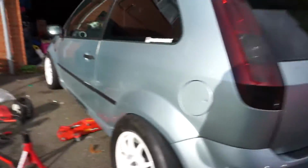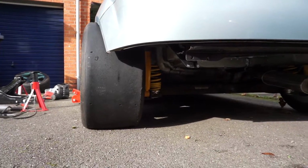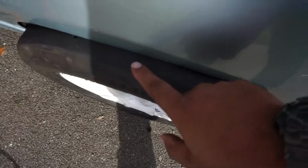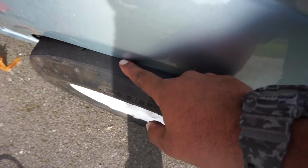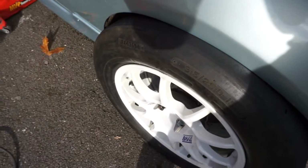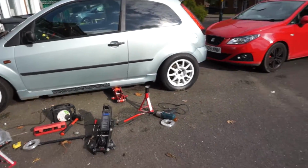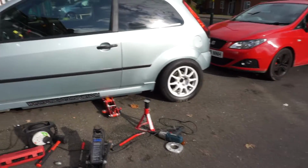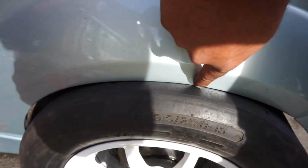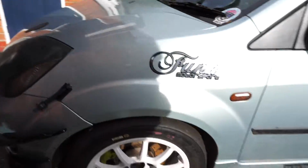Oh, look at that meat. Fucking hell. So yeah, obviously with that inch removed, that would tuck it all the way in. Just enough for me to get by, and if worse comes to worse, then just wide body it. But yeah, shit man. I'd obviously need to raise it in the rear as well, because you can see that we're kissing the lip there. But I'm absolutely buzzing about this.